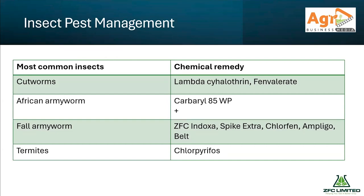But now for insect pest management, if you are going to be facing some cutworms in your crop, we recommend that you apply your lambda cyhalothrin or even your virulence.